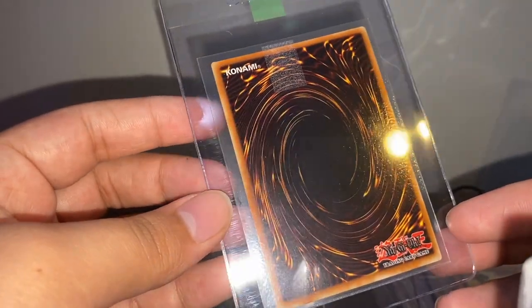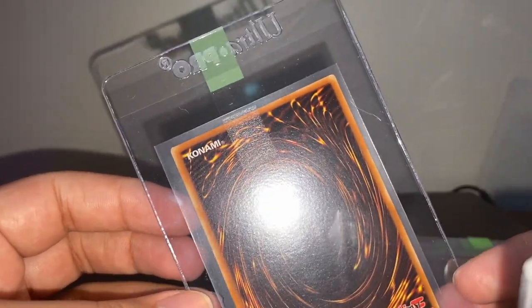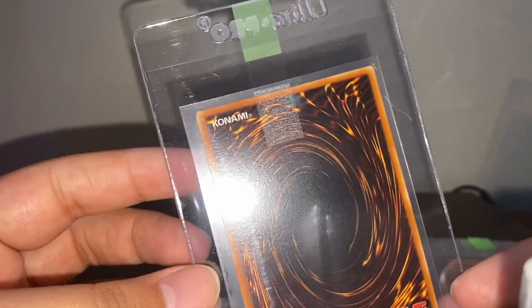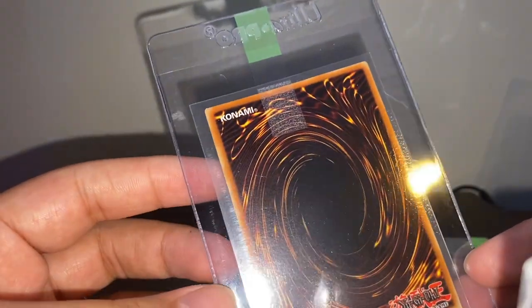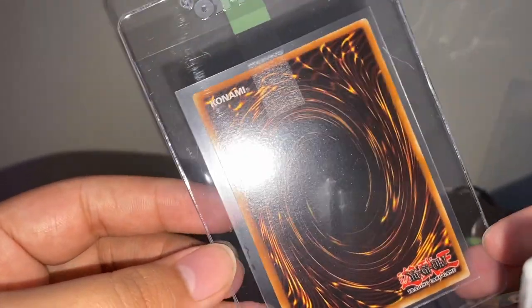And then everything looks really nice. There's like a little tiny dent up there, if you can see it. But maybe it's a dent. I'm not sure. I didn't take the cards out of the sleeves to look at them. I just transferred them from top loader to card saver. Alright. And then that's for one person.